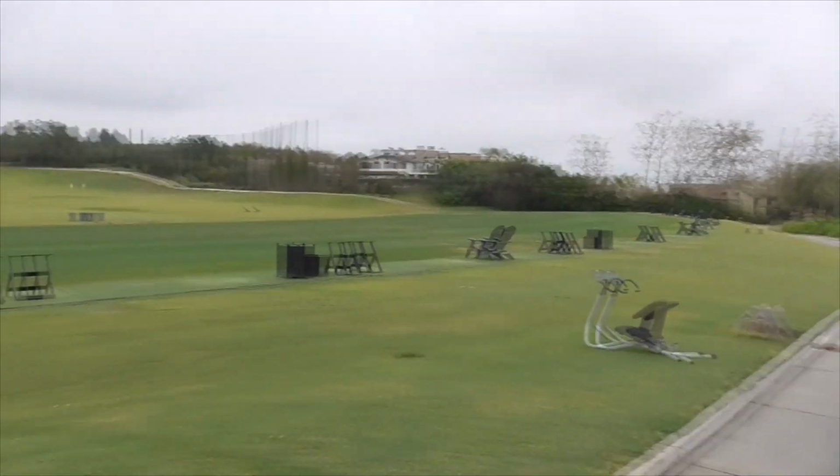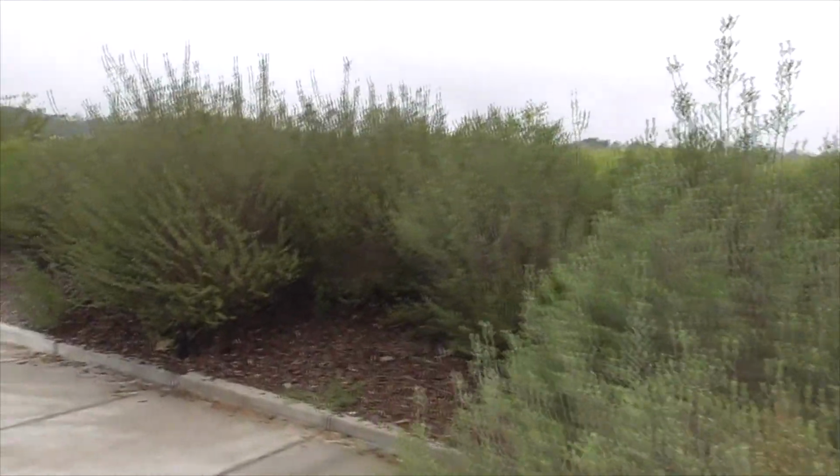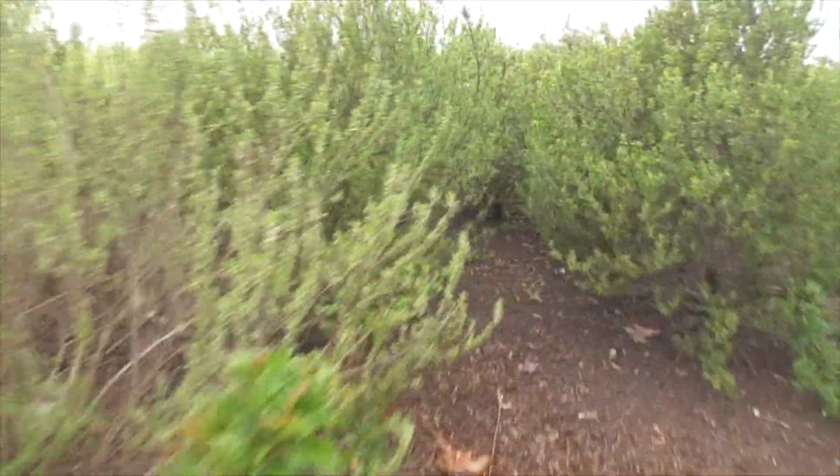So we continue down a little path here. Out here's our driving range. Golf course is closed today because it's Monday. Okay, this guy back here I want to show you. Behind our Texas sage. I'm going to get back there for you. Here we go.